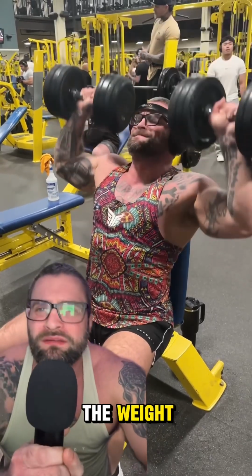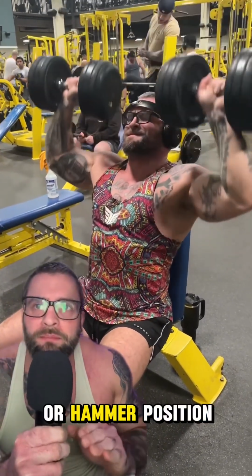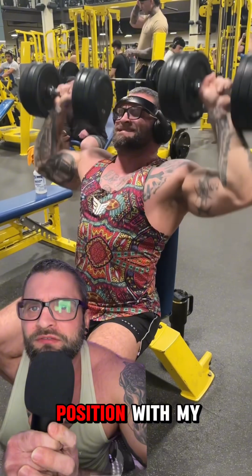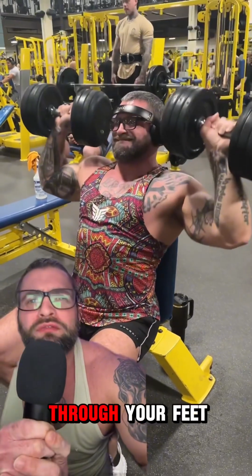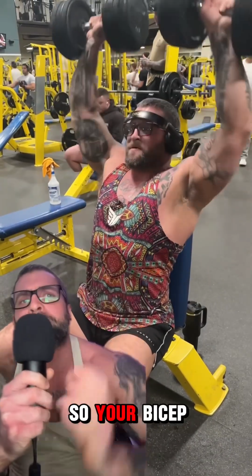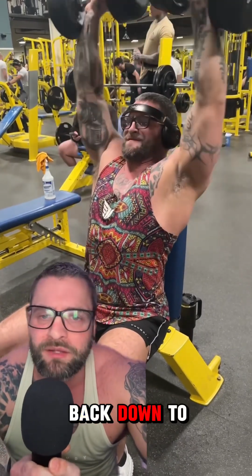Now, depending on the weight, I'll have the dumbbells sitting on my knees in a pronated or hammer position. Then you kick them up one at a time to help lift them onto my shoulders in the starting position with my palms facing away from me. Once ready, use the force through your feet to help drive the weight up and down. Make sure you breathe out as you press and fully extend so your bicep moves close to your ear. Then inhale as you descend slowly back down to your shoulders.